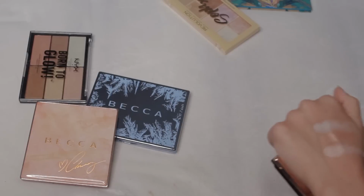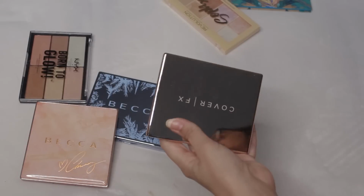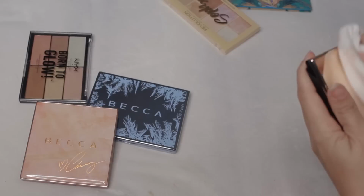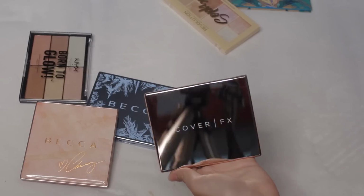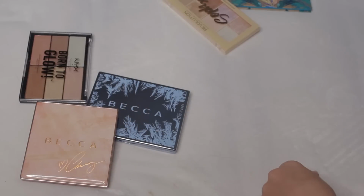Anything my mom gets me that's makeup I will never get rid of. Pretty much if someone gets me something as a gift, I can almost never get rid of it. It's just very important to me because it makes me think of them. It's something they got me, you know? So keeping.